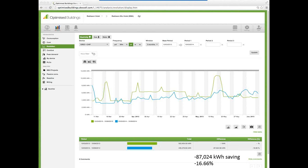And as you'll see, right at the end there, it's gone up beyond where it was this time last year, and that's because over the last 2 weeks, unfortunately, they've had an issue with the CHP plant. But the net result of this so far is the combined CHP and grid power is currently down over that 3-month period by about 16.66% so far. Next slide, Steve.